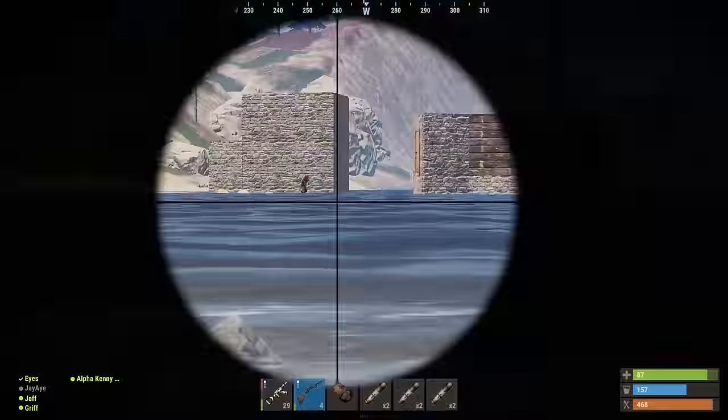Let's start by rewinding a bit. This clip is based shortly after our raid on the tower. We were in a boat headed towards base.